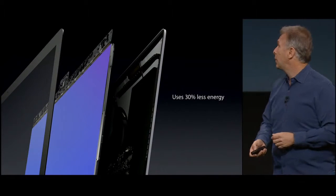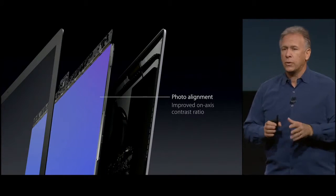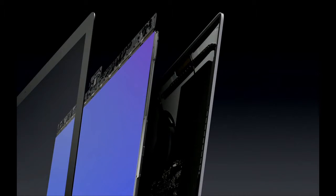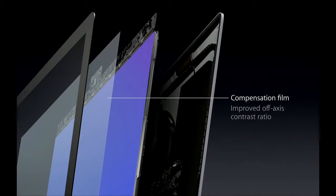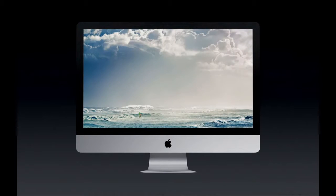That's incredible work. And to make it even more beautiful, we use our Apple photo alignment technology to give higher contrast ratios on axis, and a new compensation film so it looks better off axis too. It is a remarkable feat of engineering and the most beautiful desktop display for everything you do.